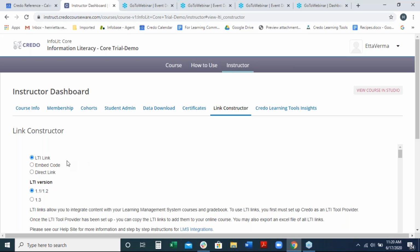you would go in here and get these LTI links and distribute them to faculty. And when they add those LTI links to a Canvas class, and we have instructions for them on how to do that, it's just like you asked, students who take a quiz or the pre or post test through that LTI integration, the grade will sync to the Canvas gradebook.